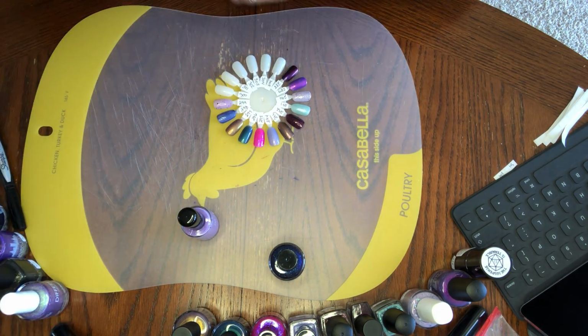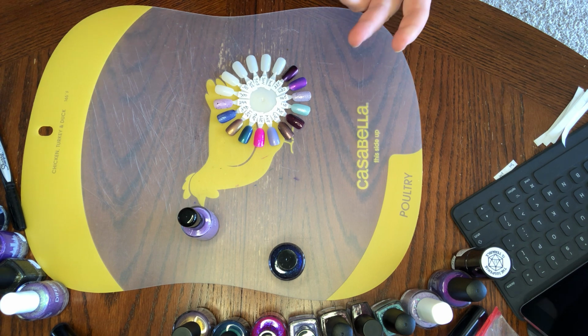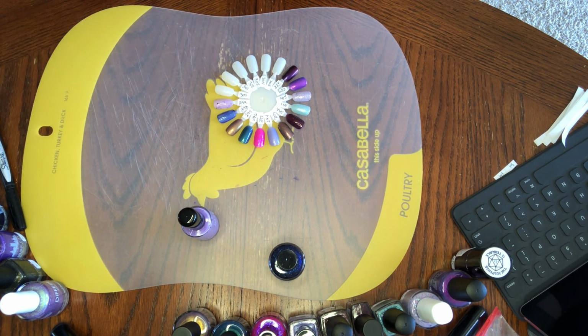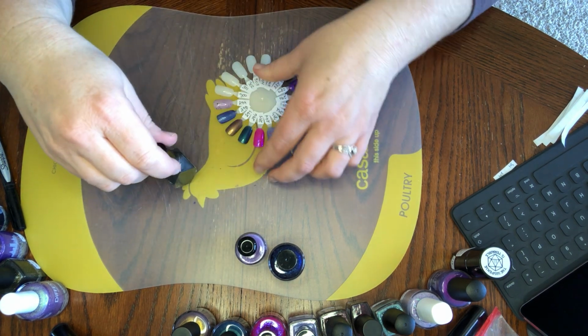Okay, third one here for this round, and one of my favorite polish makers because they make such interesting polish is gonna be Alter Ego. This is called Pewter Perfect, and this should become a metallic, well, pewter gray color here.